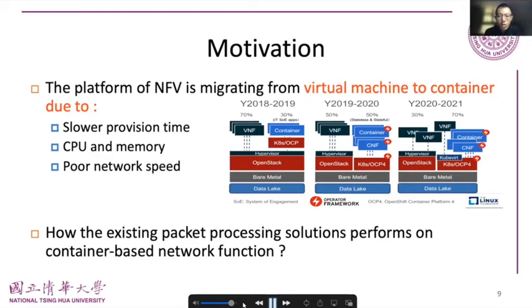So here comes the container. Containers allow users to package everything necessary to run an application while sharing access to the operating system and other server resources. This approach makes it easy to move the component among environments. As an evolution from VNF, cloud-native network functions are designed and implemented to run inside containers. The containerization of network architecture components makes it possible to run a variety of services on the same cluster and more easily onboard them. But the acceleration requirements still remain. So how do the existing packet processing solutions perform on container-based network functions?